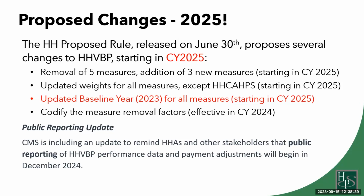Another thing you need to make sure you're aware of that many haven't really caught on to yet is that they are going to begin publicly reporting the value-based purchasing data and payment adjustments that you're going to receive starting in December of 2024. So as a result of your current performance year in 2023, you will continue to get interim reports. And then in October of next year, you will get the final report for 2023, including the payment adjustments. You'll have a slight time to appeal, and then the final will be issued in November, affecting your payments in 2025, and they are going to publicly report that in December of 2024. So anyone in the nation will be able to access that data and see how your agency fared in value-based purchasing and what kind of payment adjustment you're going to receive as a result of how you fared in 2023.